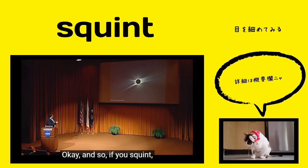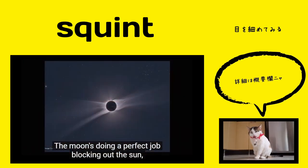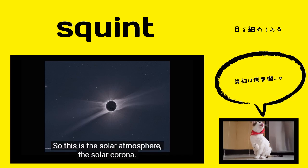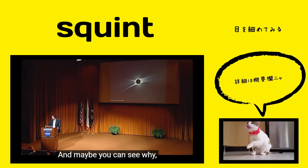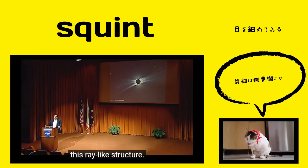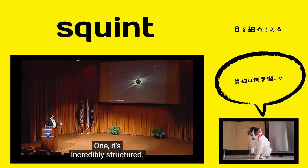Okay, and so if you squint, you may just be able to make out some craters on the moon. The moon's doing a perfect job blocking out the sun. And instead of the very intense light from the sun, we see these rays of material appear. So this is the solar atmosphere, the solar corona. And maybe you can see why, back in Renaissance times, people called this the solar crown, this ray-like structure. And you can see it's a couple things. One, it's incredible.